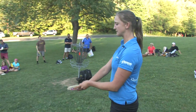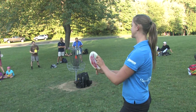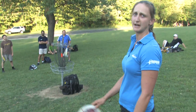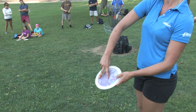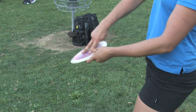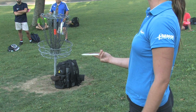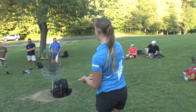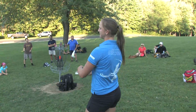So with the grip, the two fingers, what I do, other people do other things. Sarah Stanhope, she won the Vibram last year. She does a split grip, and this is more of a controlled grip. I don't think that it makes it fly as far, but you definitely can control the flight plate a little better to keep it at the angle that you're trying to release it. Whereas if you have two stacked, you're more likely to tip that angle inadvertently.